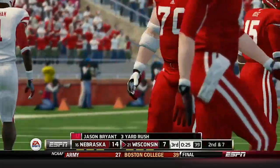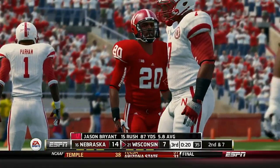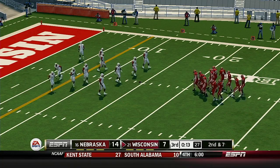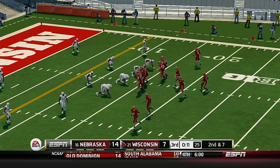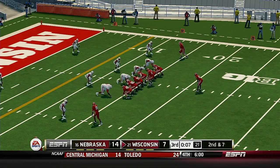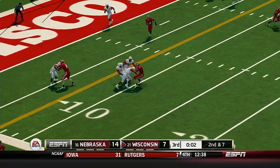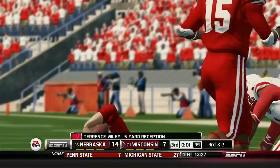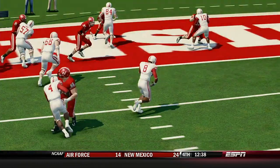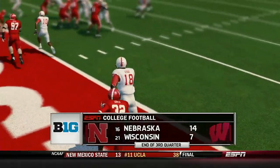To the 15-yard line. A couple, maybe 3 yards on that run. The sophomore just stuck it to the ball carrier right there. That's a very good tackle. From the 15-yard line, it's second down. Caught, open field, and he's taken down at the 10. A great game so far, and it looks like it'll be decided in the fourth.